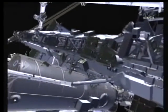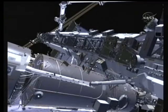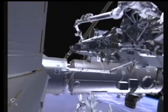We need to remove this APFR so that the ESP3 can be relocated during the stage. After he's complete with that, he will move his way out to the JPM, where he will begin the task that we outlined earlier.